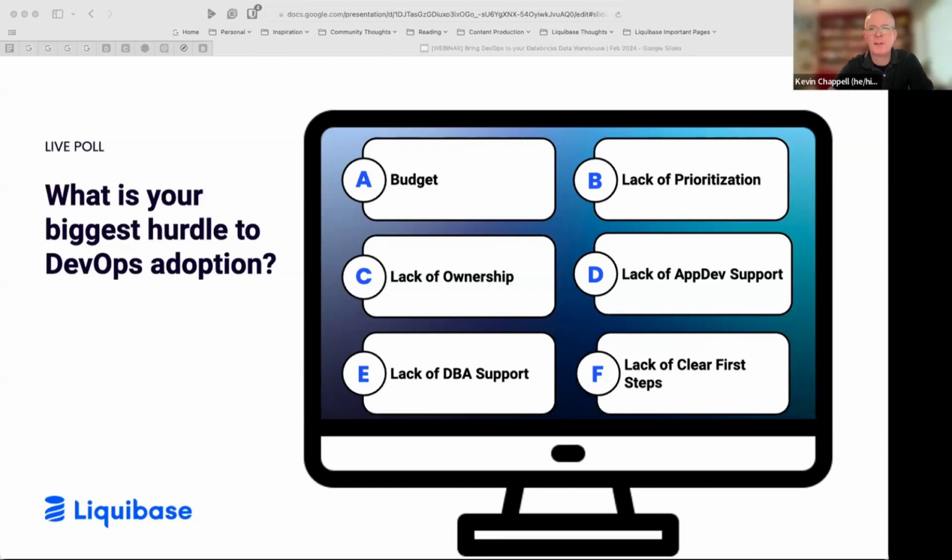Wow, looks like it's pretty evenly split. Just by a bit, budget wins out as the biggest hurdle, followed by lack of ownership and lack of app dev support. And then the last three, the trailing three, are lack of prioritization, lack of DBA support, and lack of clear first steps. So it sounds like people are really struggling with budget.